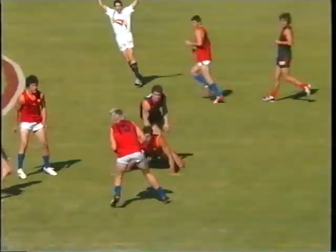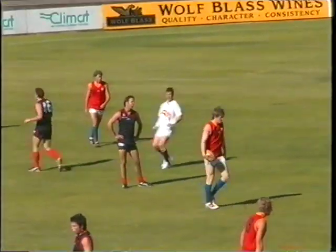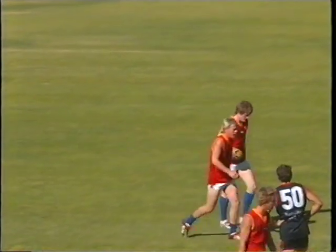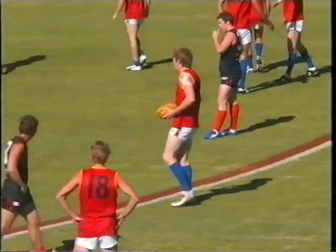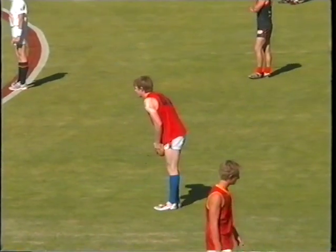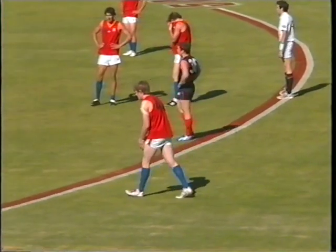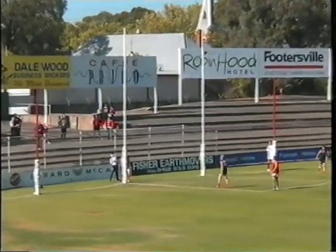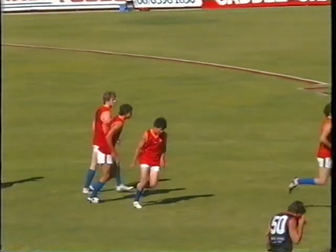So, good play there by the SANFL ruckman in Benadio. Won the ruck and followed up his good work, and he set up the opportunity, the SANFL, to kick their first score through the agency of Jonathan Cheatham. Comes in, kicks. Looks pretty good. They've got their first goal on the board, and it's a goal.